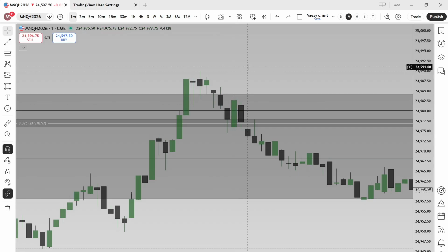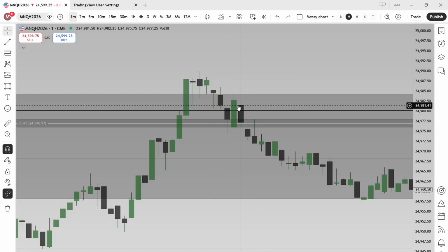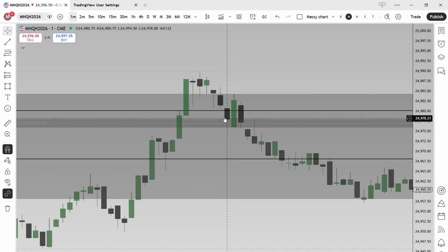Like, this is to make you think, well, what's it doing now? Why is it doing that? But in reality, it's just manipulation. Trying to make people who sold here, who put their stop losses like in this gap or something, like people who sold in this candle, put their stop losses somewhere in here.